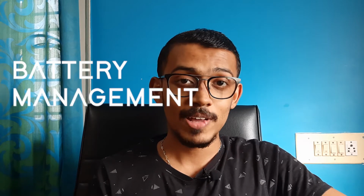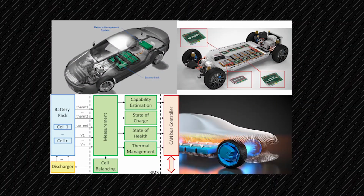BMS stands for Battery Management System, and you can call it the brain of the battery. All this will make sense by the end of the video.